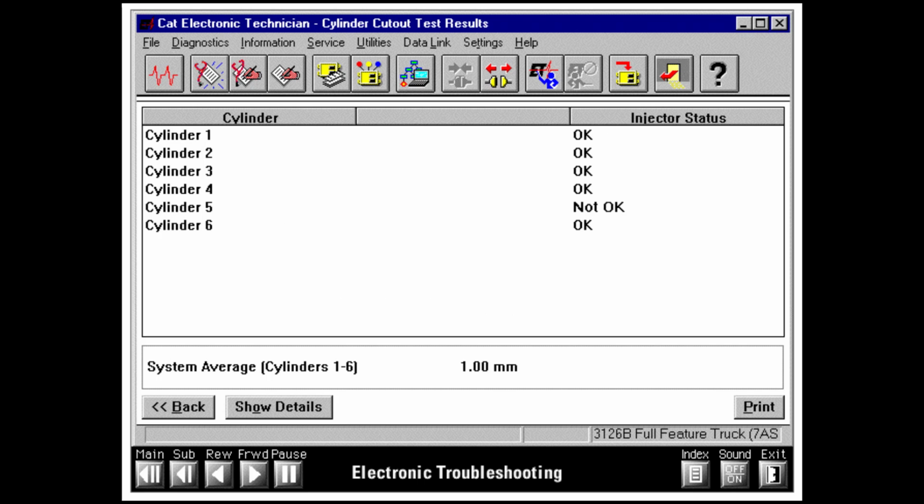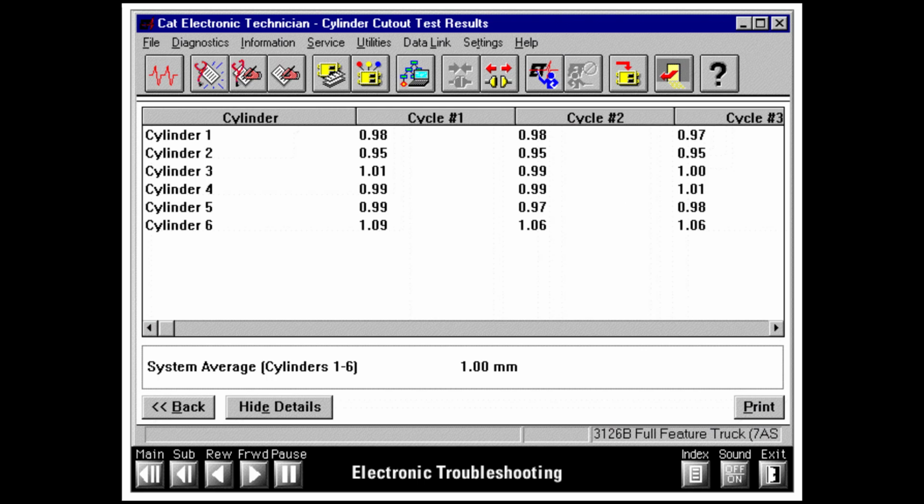What is important is the relative difference between the test values from cylinder to cylinder on a given engine. In order to reduce test variability and make it more accurate, the test repeats 3 times and the results are averaged. Once all 6 cylinders have been checked 3 times each, test values are assigned to each cylinder. The ET software completes the calculation and identifies which injectors are OK or not OK.